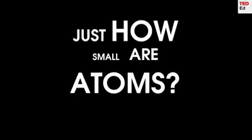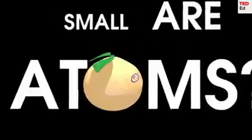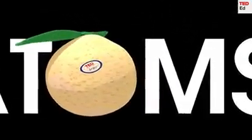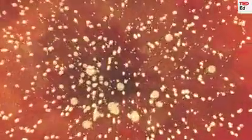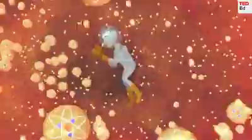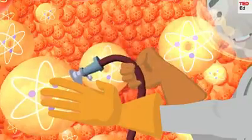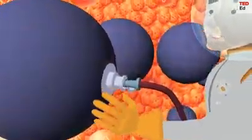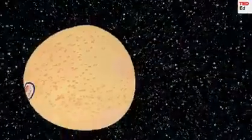Well, to understand this, let's ask this question. How many atoms are in a grapefruit? Well, let's assume that the grapefruit is made up of only nitrogen atoms, which isn't at all true, but there are nitrogen atoms in a grapefruit. To help you visualize this, let's blow up each of the atoms to the size of a blueberry. And then how big would the grapefruit have to be? It would have to be the same size of, well, actually, the Earth.